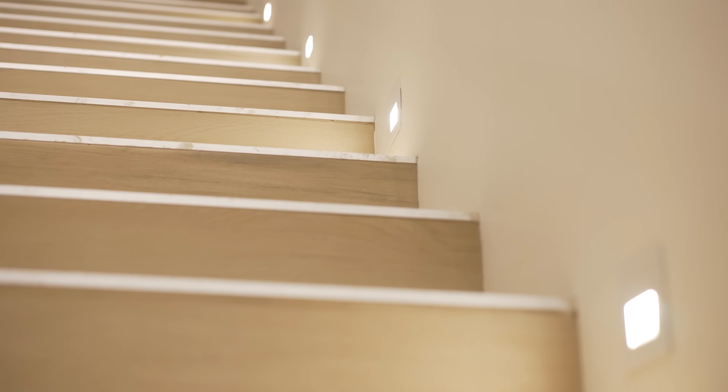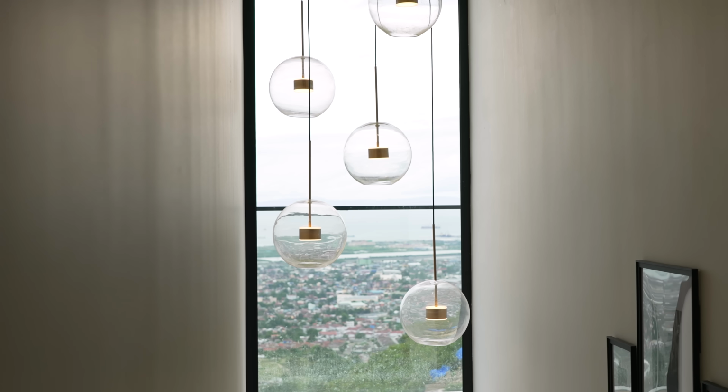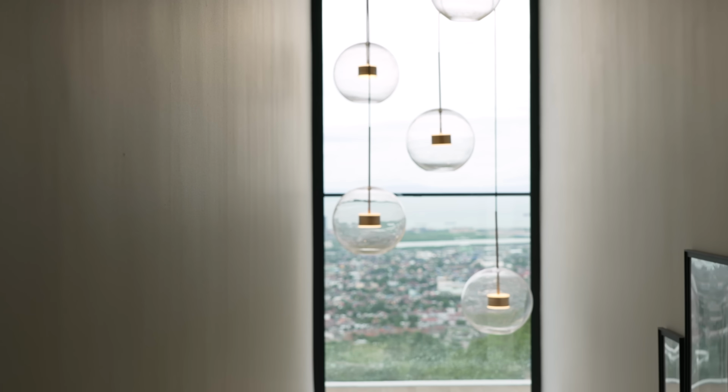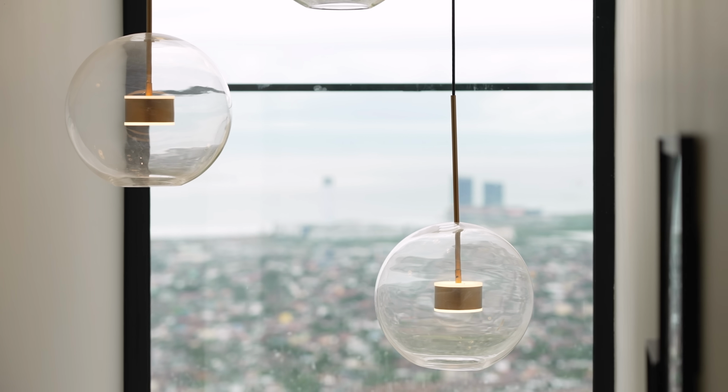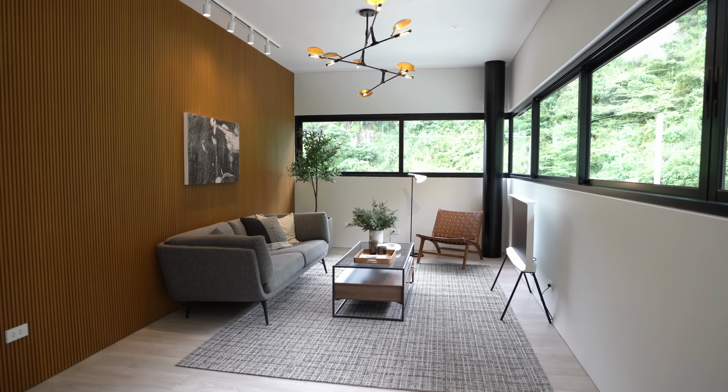And you can also option in placing a chandelier right there, which also is kind of like framing the view of the city. So for this particular house, kita-kita natin si SM Seaside and the New Star Resort Hotel. So, ito yun. This is the second floor area.